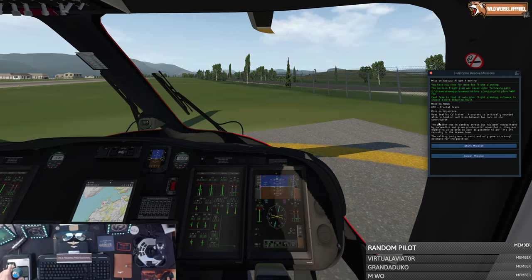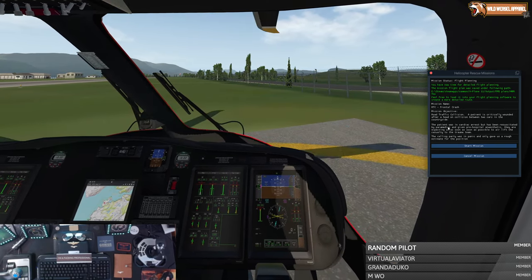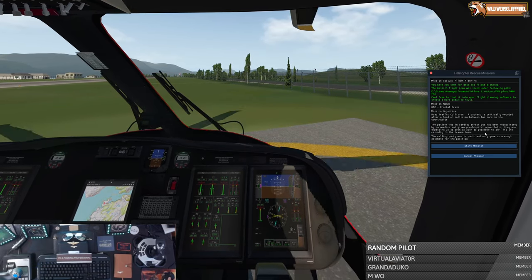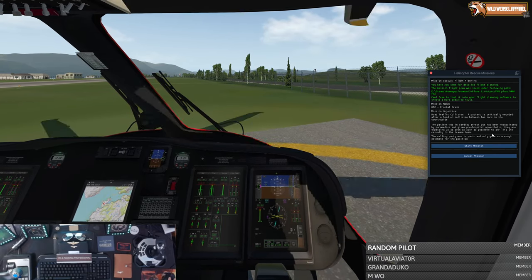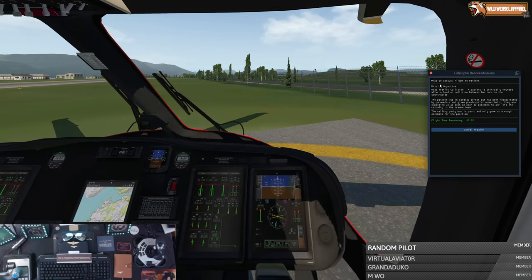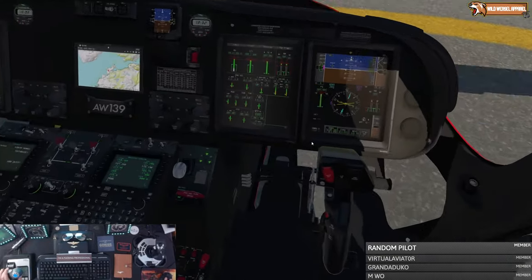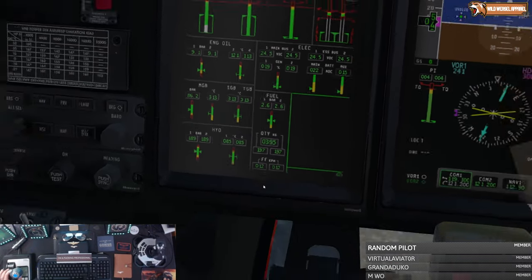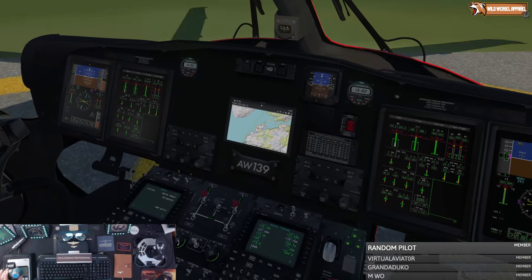Right, so a patient is critically wounded after a head-on collision between two cars in the countryside. The patient was in cardiac arrest but has been resuscitated by paramedics and given pre-hospital anaesthetic. They are expecting us as soon as possible to airlift the casualty to the trauma team. Roger that. And one thing I do want to check is the fuel level. Oh, we have loads of fuel. Alright.